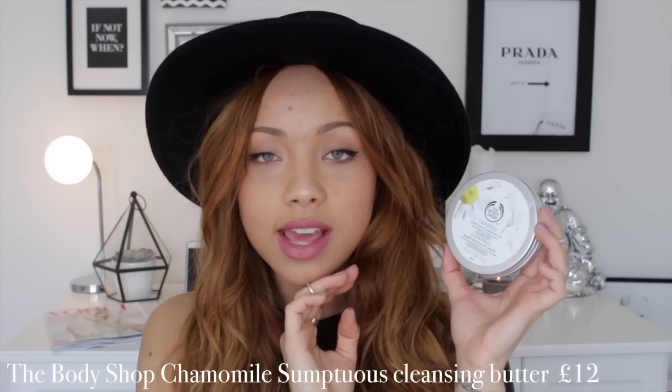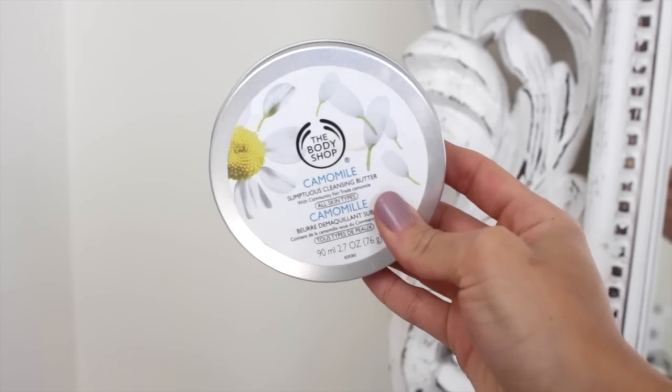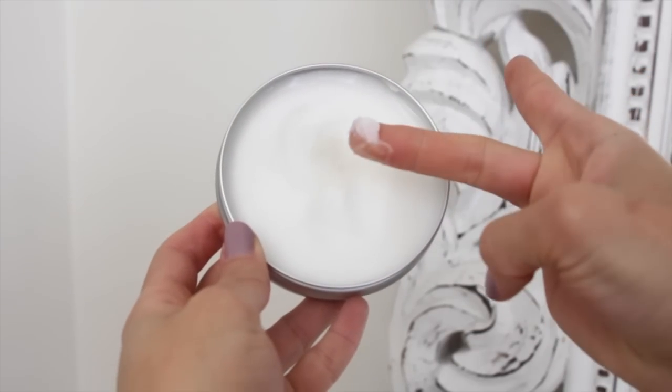So this is the Body Shop Chamomile Sumptuous Cleansing Butter. I am so into cleansing balms at the moment, and this is basically a cleansing balm, and you could use it to take your makeup off and then also to give your skin a proper cleanse. It gets everything off really well, but very gently. So if you do have sensitive skin, I think this would work really well for you, and it says it's for all skin types.